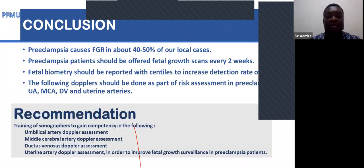So what are some of my recommendations? I think every sonographer or radiographer who does obstetric scanning should be competent in doing umbilical artery Doppler, middle cerebral artery Doppler, ductus venosus, as well as uterine artery Doppler, in order to improve fetal growth surveillance in pre-eclampsia patients, so that we can reduce our high perinatal mortality and maternal mortality rates.